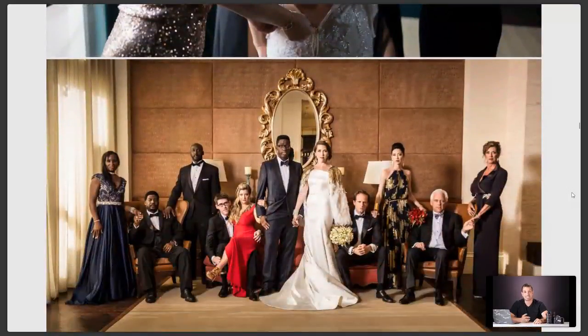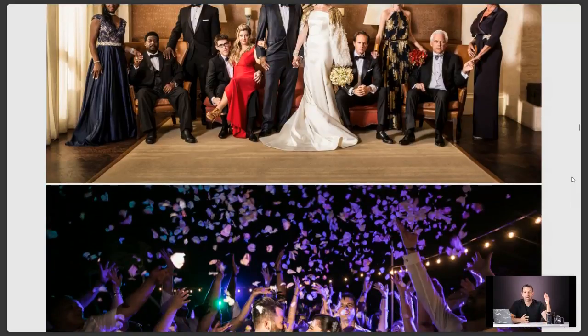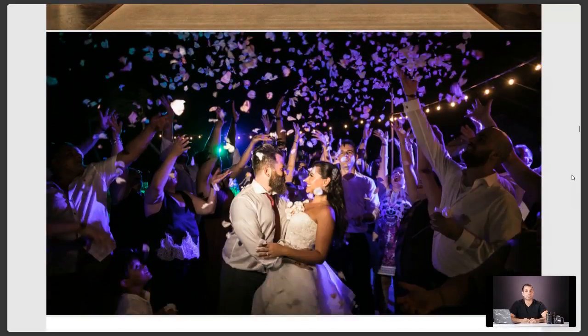Petal toss. This didn't happen on its own. I put it together. There were petals there. I rounded up people on the dance floor. I was like, let's do a petal toss. It'd be a lot of fun.